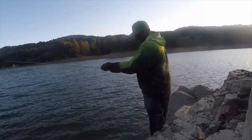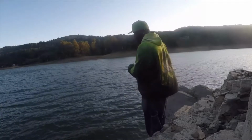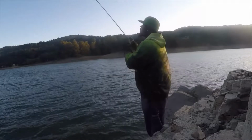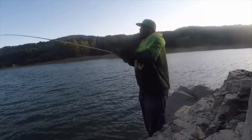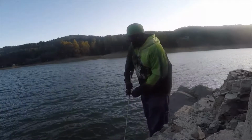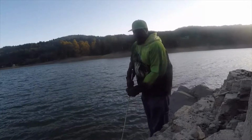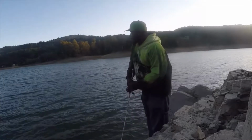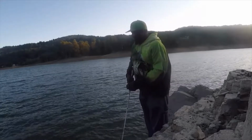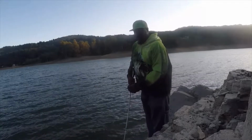If you've never jigged a crank, give it a try. Believe me. There it is. Like I said, you gotta jig it. He didn't even hit the bottom. Let's see if he stays on. I hate when you catch them deep on cranks. That's why they say tight lines. See if I can get them in. Jig it, baby. Jig a crank. You gotta try it.